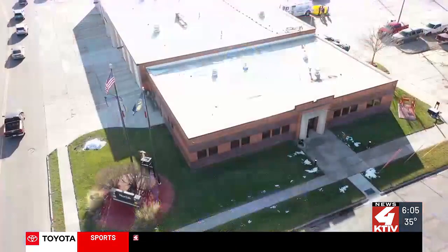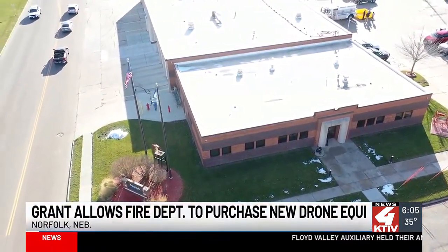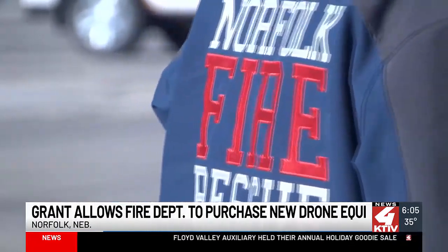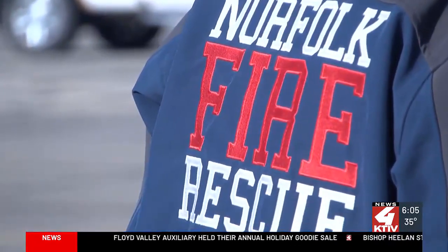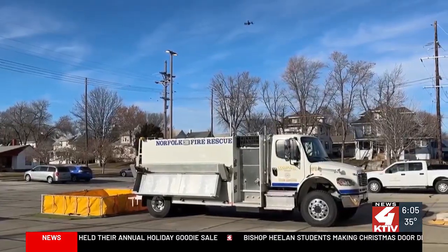Fires takes a lot of high-tech equipment. And thanks to a grant, a Northeast Nebraska Fire Department has a piece of new technology that not many others have. Norfolk Fire Rescue has used drones to help in their firefighting for a few years now. But they were looking for a new drone that could better withstand Nebraska weather and fly in almost any condition. Thanks to a tip from a local emergency manager, they learned of a grant through TC Energy and applied.